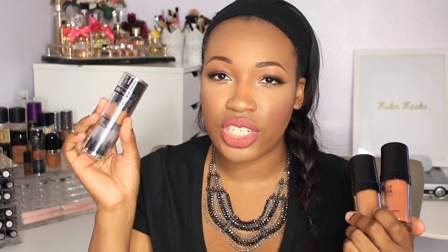So I use this pretty generally all over on the upper half of my face, and then when I go to the chin and jawline, when I want more coverage, I use this to cover up the majority of my acne scars.